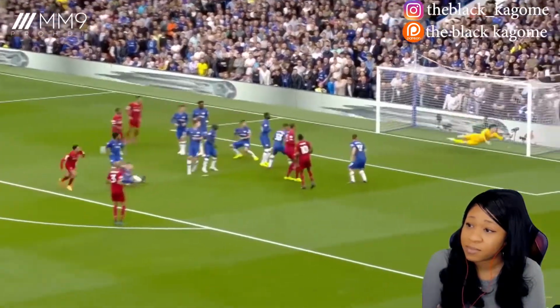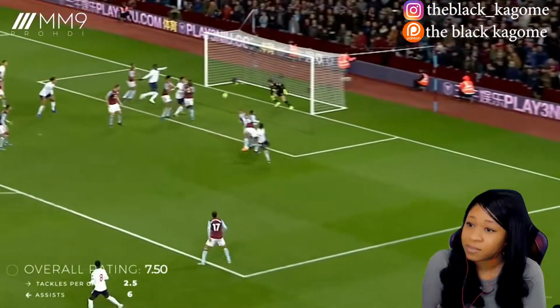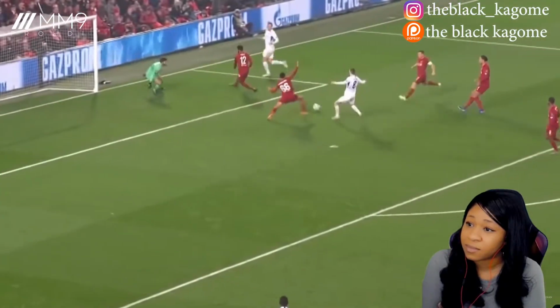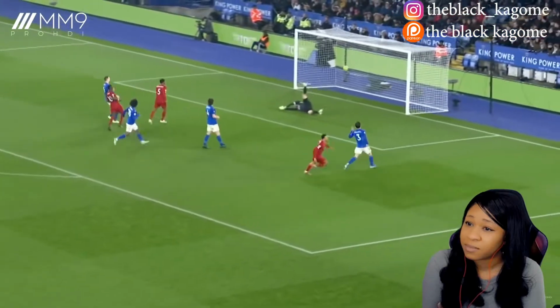Start is Alexander Arnold. Alexander Arnold, dangerous looking ball, header down. Alexander Arnold's corner, oh, it's down and it's in. Alexander Arnold outside. First, oh my word.